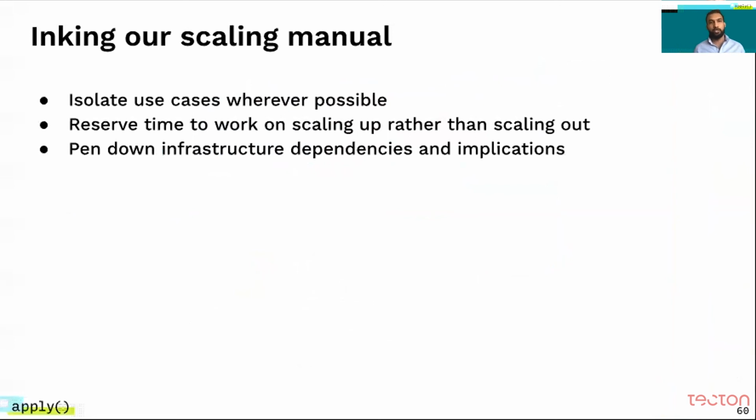Yeah, so if you were to ask me, in all this process, what were the 3 key takeaways? First is to isolate your use cases that don't overlap so that they don't overwhelm one another. If there's one use case that's being overwhelmed, it won't affect the others. Second, introspect. Keep your costs in check, keep that testing going, profiling, benchmarking, and reserve that time to scale up rather than scale out. And then lastly, note down the dependencies that you have in the infrastructure and think of the implications that they can have, because those could be really serious ones.